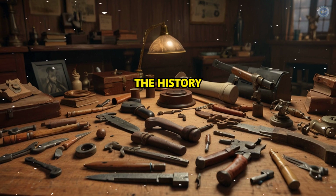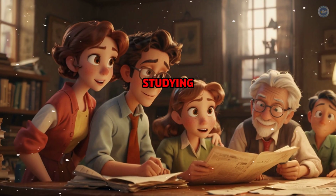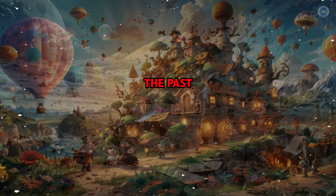Secondary sources: the history detective's toolkit. Secondary sources are created after the fact by people studying primary sources. They help us understand and interpret the past.